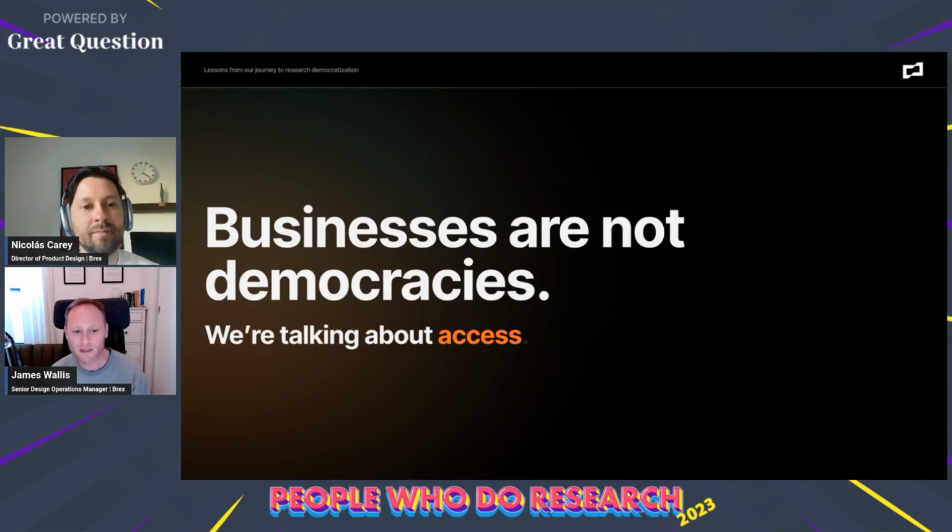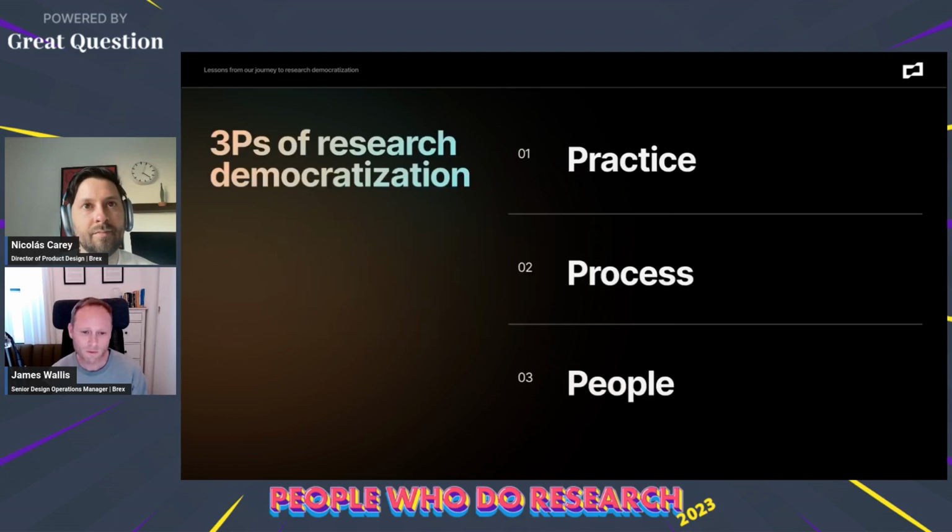In terms of how we think about and describe the process, we found it helpful to consider these 3 Ps. We have practice, process, and people. These things are helping our team at Brex bring customer research to more designers and more of our partners across product engineering and other teams as well. For the most part, Brex teams are now empowered to execute research, but this didn't happen overnight. To be honest, it's still a work in progress. The work continues. So let's take a closer look at our 3 Ps.